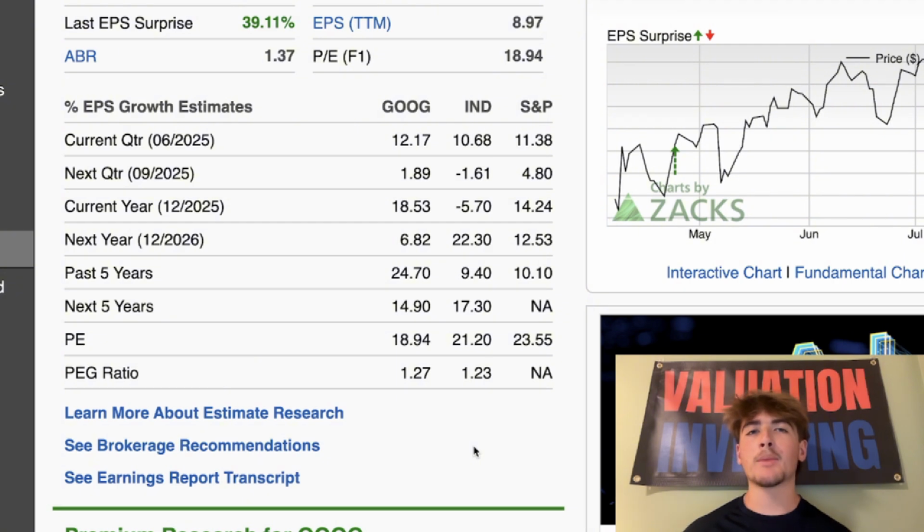And the reason we want to see how much they're going to be growing in the future is because the reason a stock price goes up is because of the amount of earnings the company earns each year. And if it increases over time, then the stock will most likely increase with it. And right here, we can see that they're expected to grow at almost 15%. So this is a fast growing company with a pretty low valuation, and which is why I really like Google.